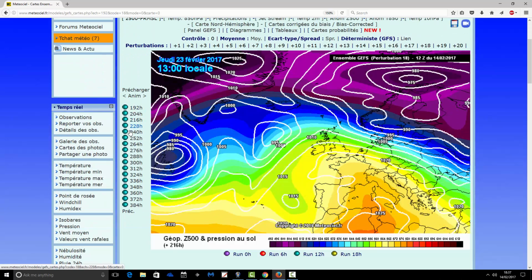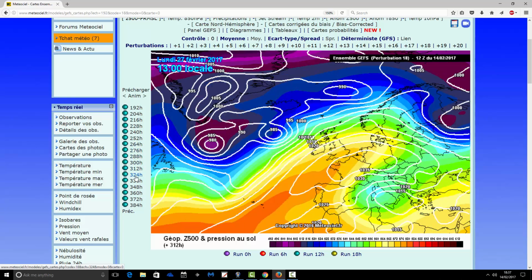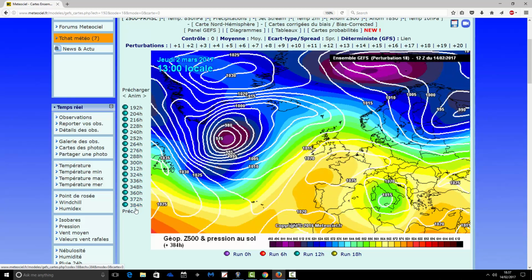Number 18 has low pressure diving eastwards across the country early on. This is 25th of February with heights rising out to the northwest, turning winds into the north. And then we finish up with high pressure to the south, low pressure to the north. So it tries to get cold, but it doesn't come off with ensemble member number 18.